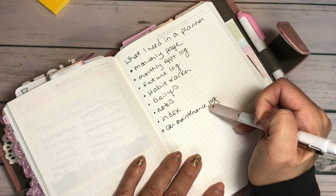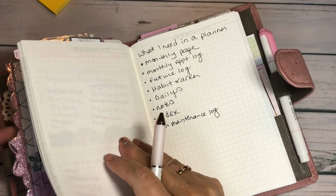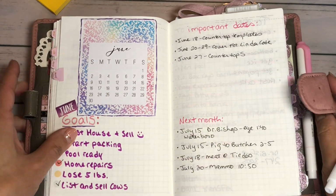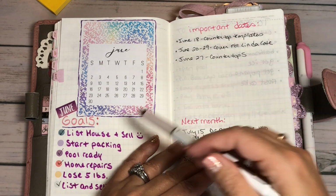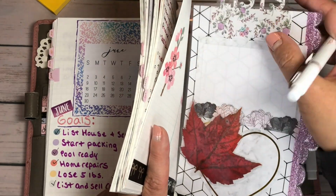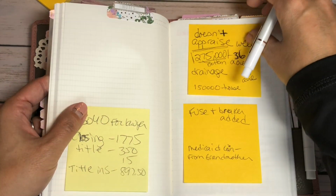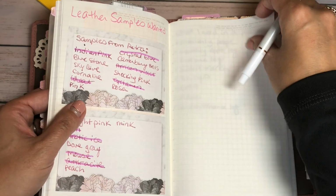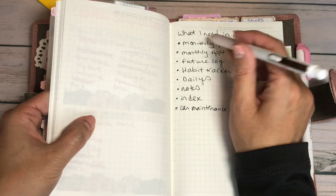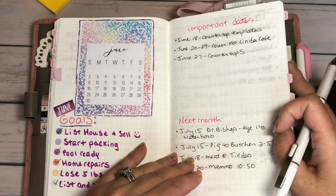So do this, and then as your months go, let's go back to June, because that's really when I started my dailies. As your months go, if you start finding you don't need this or that, then you can just go back to where you wrote it in your notes and cross it off, because you're like, I really don't need this, I'm not going to do that for the next month, okay?